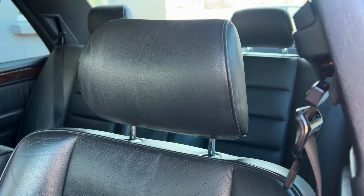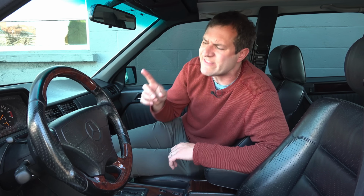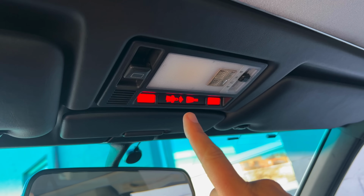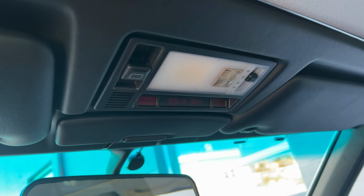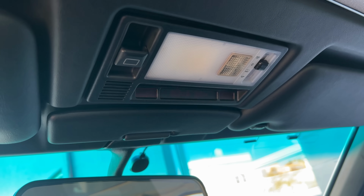Next up, another wonderful W124 quirk. If you start the car but don't put on your seatbelt, there is a warning light to remind you, but it's not in the gauge cluster. Instead, it's on the ceiling above the rear view mirror, and it's rather large, unusually so, blinking at you, reminding you to put on your seatbelt.